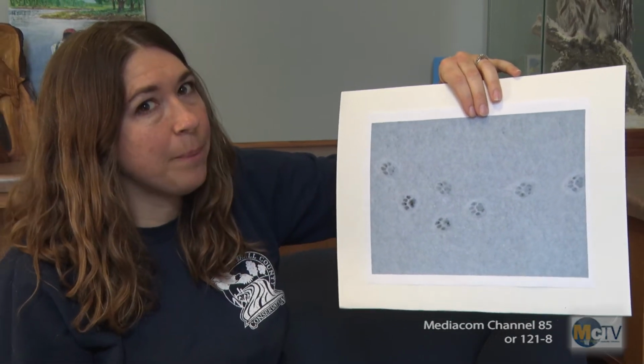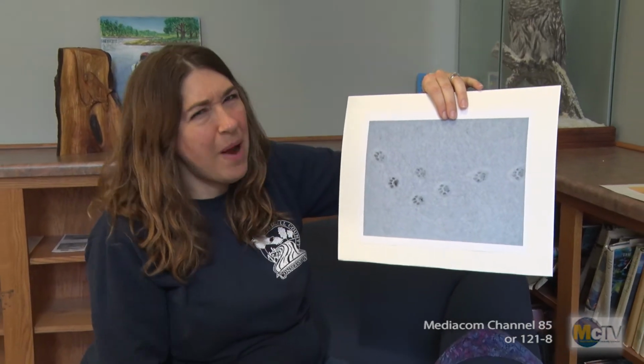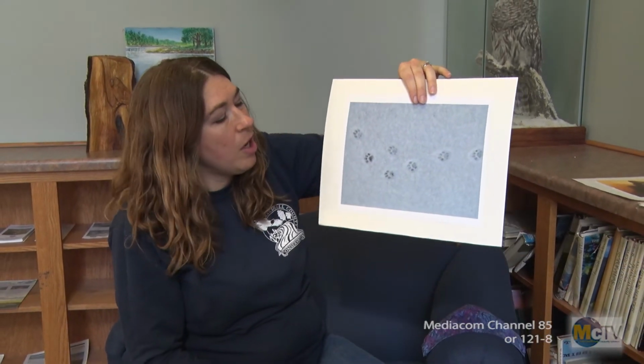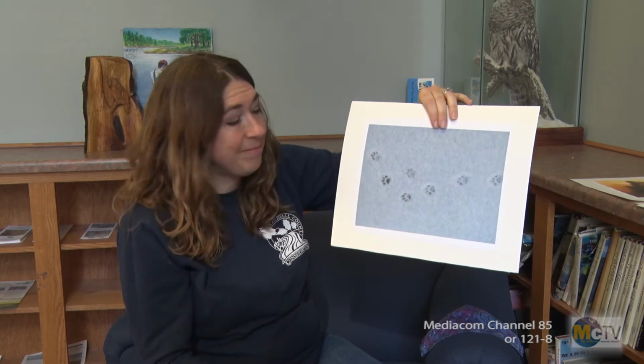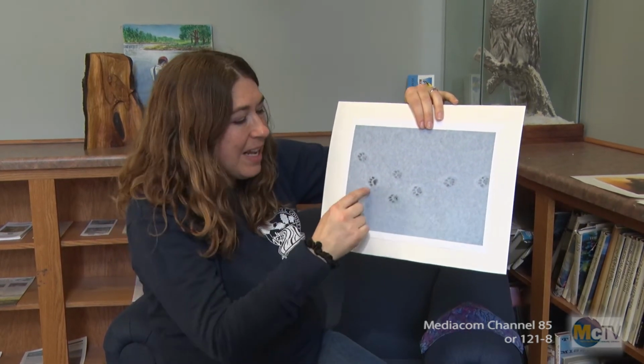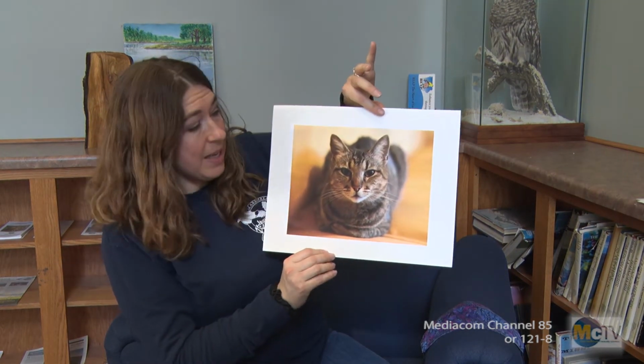And bobcats are not as common. And, well, they probably wouldn't be living in my town either. So what kind of cat lives in town? A house cat, a domestic cat, your pet cat. So this is probably someone's pet cat that left their tracks outside my house. When we think about dog tracks too, we have to think about, it could be a domestic animal. So it was a house cat track.